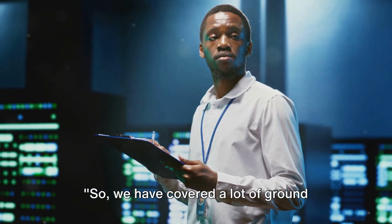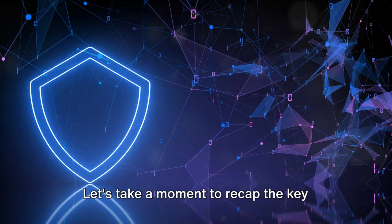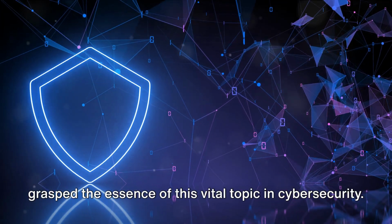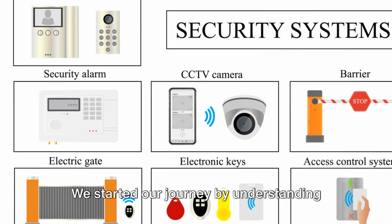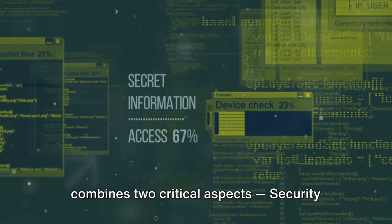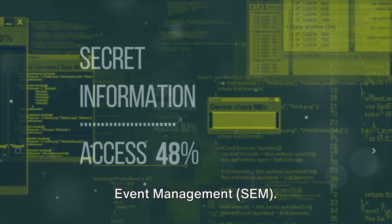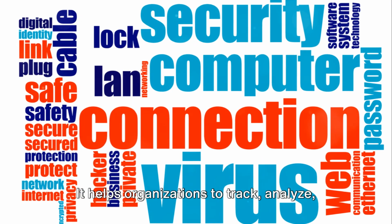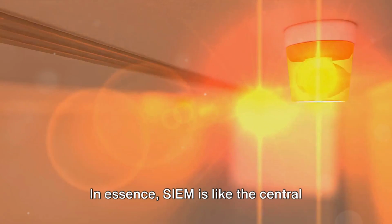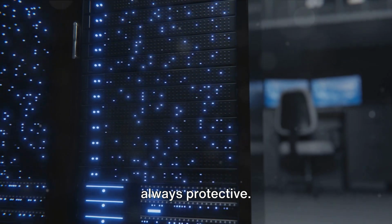So, we have covered a lot of ground today on security information and event management, or SIEM for short. Let's take a moment to recap the key points we've discussed to ensure we've grasped the essence of this vital topic in cybersecurity. We started our journey by understanding what SIEM is. As a robust security solution, SIEM combines two critical aspects: security information management, SIM, and security event management, SEM. It helps organizations to track, analyze, and respond to cybersecurity incidents. In essence, SIEM is like the central nervous system of an organization's cybersecurity framework, always vigilant, always protective.